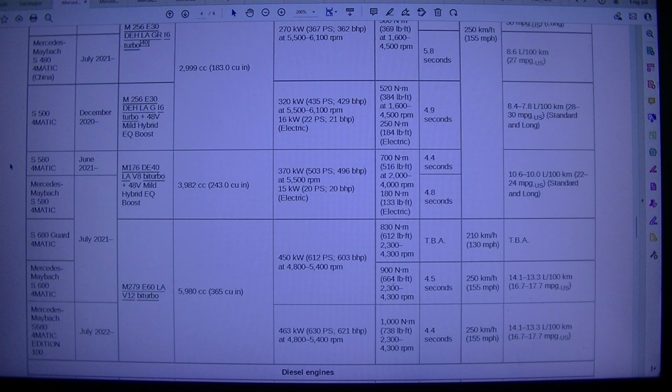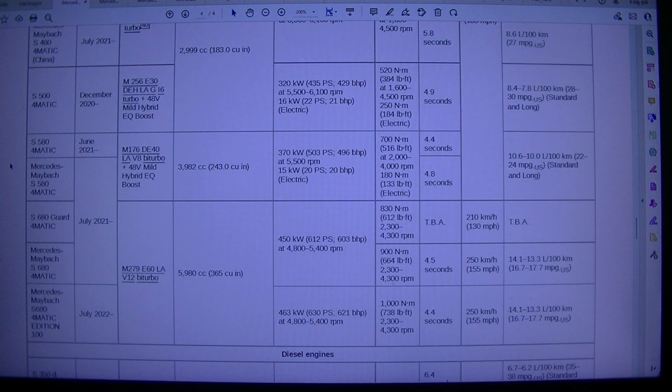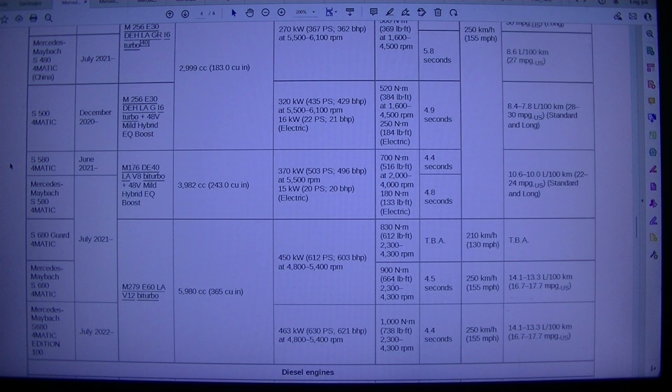28-30 mpg, US standard. 8.4-7.8 L/100 km, 28-30 mpg, US long, Mercedes-Maybach. 4,800, 4MATIC, China, July 2021. 5.8 seconds. 8.6 L/100 km, 27 mpg, US. S500 4MATIC, December 2020. M256 E30 DEH LA G I6 turbo plus 48V mild hybrid EQ.